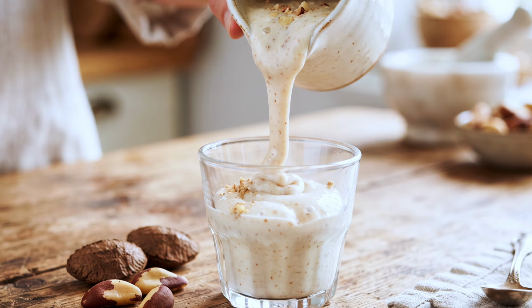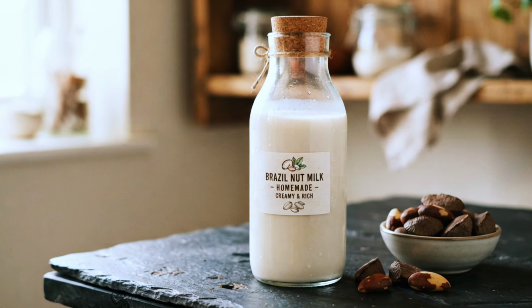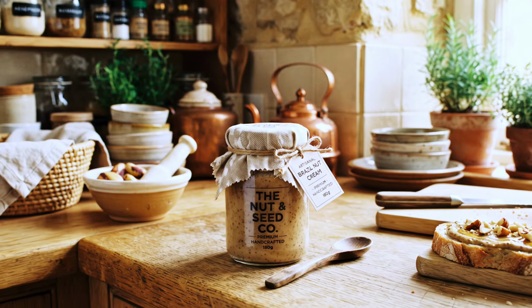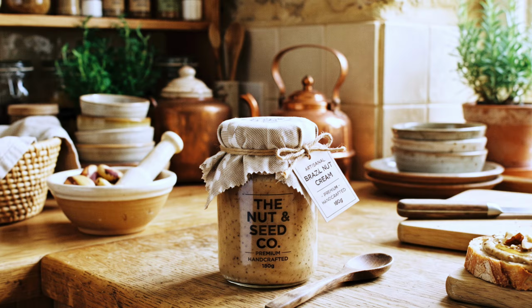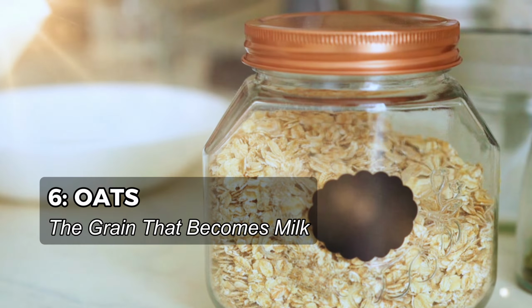The flavor is deep, slightly sweet, and notably richer than almond or cashew. It's part of why Brazil nut cream has quietly become a favorite among people looking for a specifically indulgent, less common plant-based cream. Number 6. Oats, the grain that becomes milk.